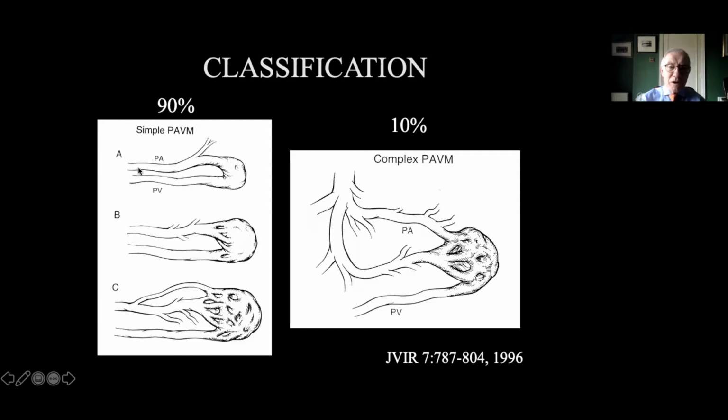But essentially what you've got in any PAVM is an artery feeding blood into it, a sac or nidus, and a vein draining blood back out of it. So if we can block off the inflow and make sure that no blood is getting in through the artery, then this PAVM should scar down and is no longer part of the circulatory system, and therefore the risk is eliminated.